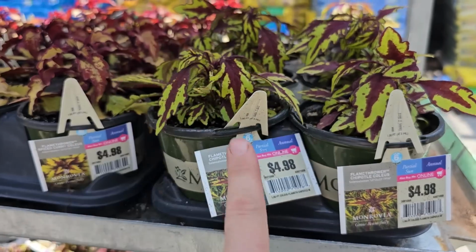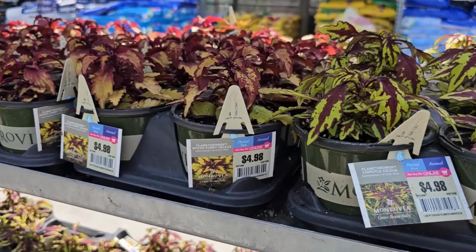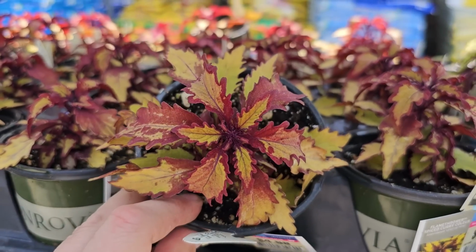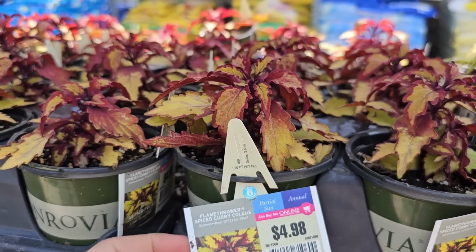Now don't let this size fool you. These get ginormous by the end of the season. And this one is called Flamethrower Spiced Curry. Really pretty.